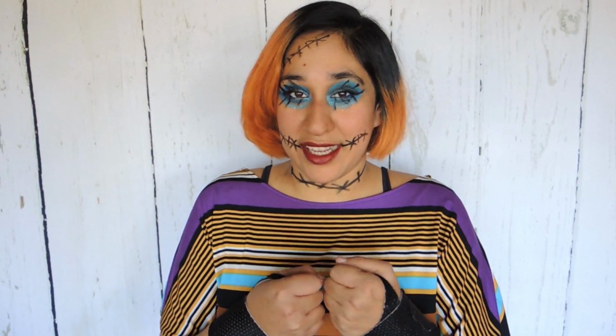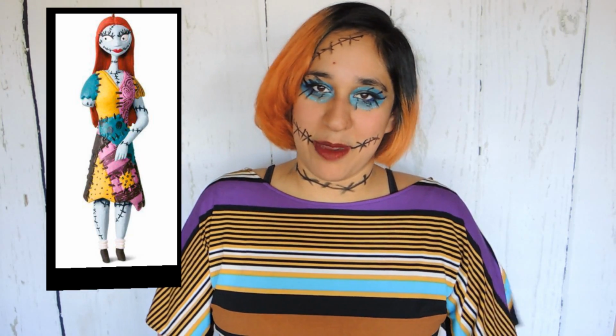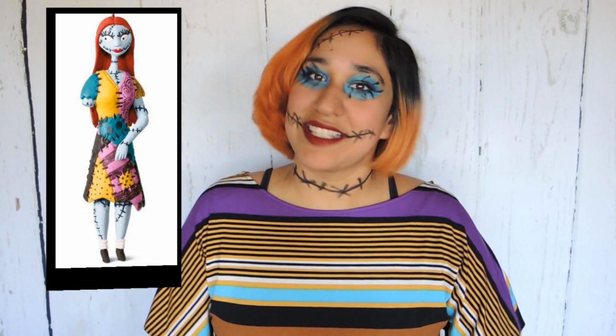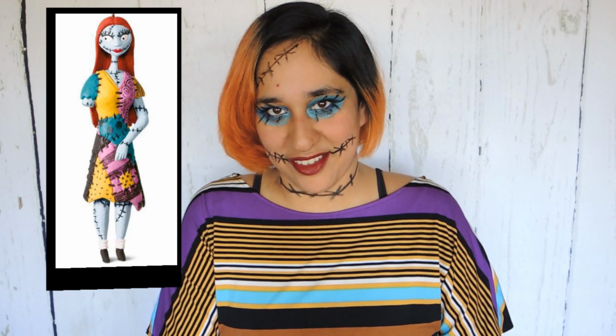EDS causes our collagen to be defective, which not only causes our joints to be lax and stretchy, which I mentioned can be very painful, but can also cause our joints to consistently subluxate and dislocate, which is why I chose Sally from A Nightmare Before Christmas, because she, too, is quite familiar with the feeling of getting disconnected from her limbs and having to put herself back together again.